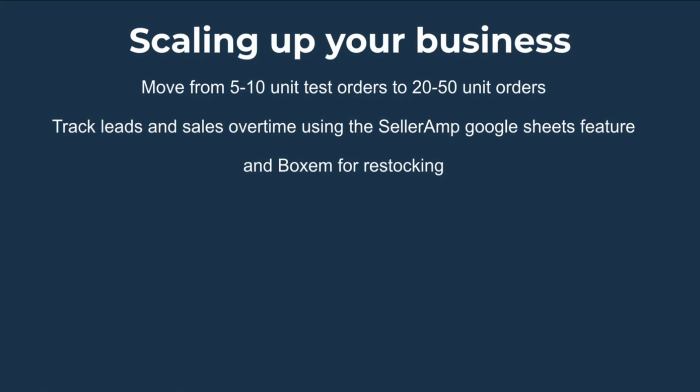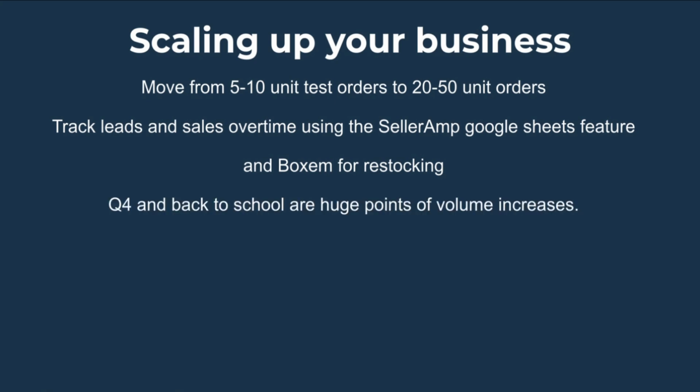So a lot of stuff you can buy 24/7. Sometimes you have to wait for different sales, just kind of ebbs and flows between the two. Coupon items are a little bit more consistent, sites like Walmart, right? Meanwhile, sale items are a little bit more sporadic when there's a sale going on different holidays. Q4 and back to school are huge points for volume increase, and they're coming fast.